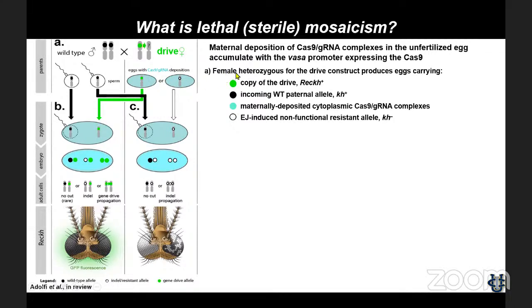So females that are heterozygous can carry a copy of the gene drive locus. And this is the incoming locus from the male here, so it's wild type. The blue is the maternally derived Cas9-guide RNA complexes. And this white here is a non-homologous end-joining induced non-functional resistant allele. So what happens is that this female is positive for green.